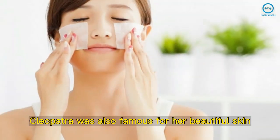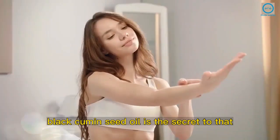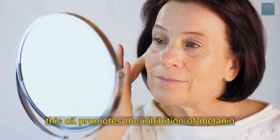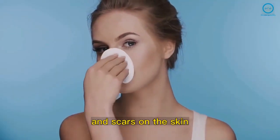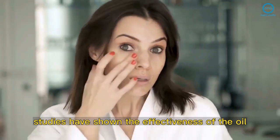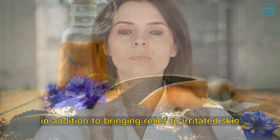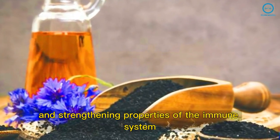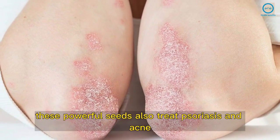Skin care. Cleopatra was also famous for her beautiful skin, and perhaps black cumin seed oil is the secret to that. This oil promotes the inhibition of melanin, contributing to the healing and prevention of blemishes and scars on the skin. Studies have shown the effectiveness of the oil in treating eczema, in addition to bringing relief to irritated skin. Thanks to the numerous antibacterial and strengthening properties of the immune system, these powerful seeds also treat psoriasis and acne.